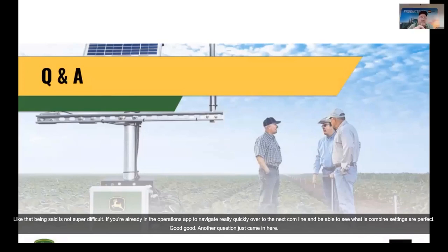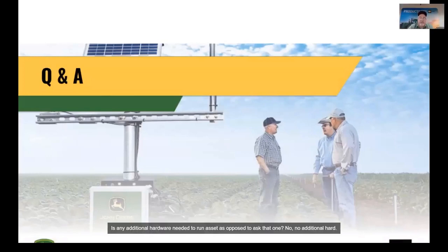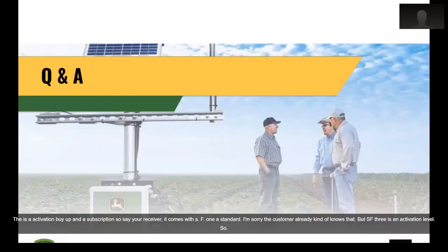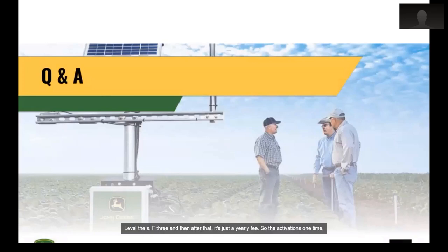Perfect. Good, good. Another question just came in here, either Will or Tyler, either one of you can answer this one. Is any additional hardware needed to run SF3 as opposed to SF1? No additional hardware, it's just an activation buy-up and a subscription. Your receiver comes with SF1 standard. I'm sure the customer already knows that. But SF3 is an activation level. So you buy into the activation level of SF3, and then after that, it's just a yearly fee. So the activation is one time, subscriptions yearly.